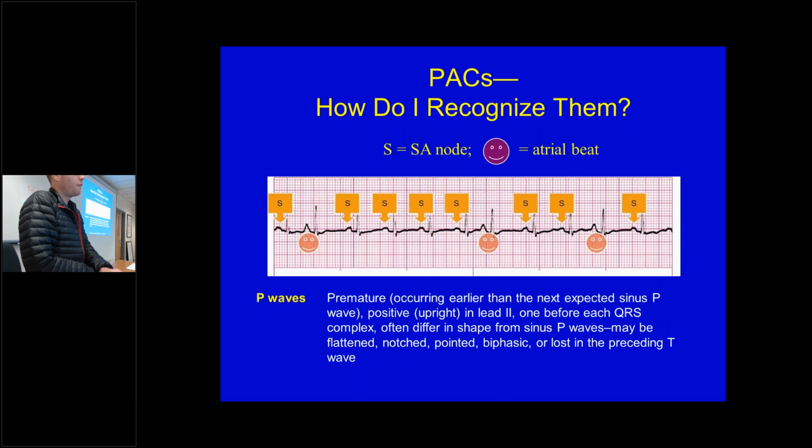Now, if you have notched or biphasic, where it almost looks like two, what do you think is going on there, just from a concept? Where you have PACs just like this, but instead of the spike, you'll see one atria that's setting off the other atria. So you might have one impulse stimulating another impulse, so you get almost two impulses coming down in different directions. That's why it's going to be notched and almost look like two P waves together.